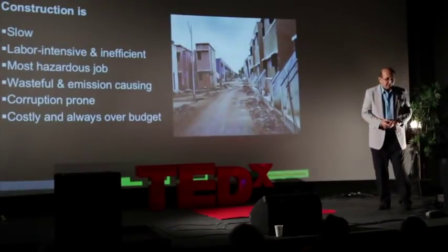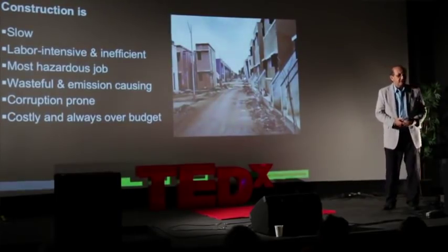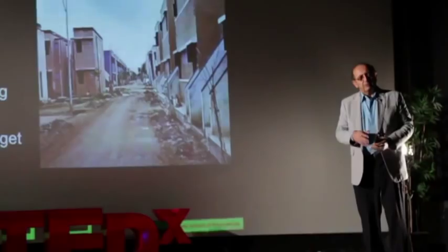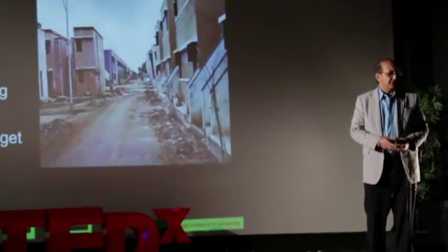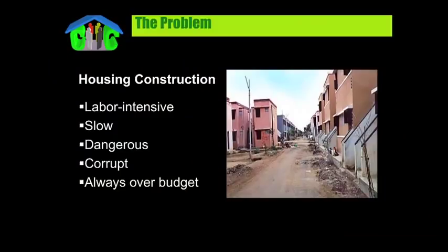Naturally, governments are after a solution. They are after finding ways to change the situation. However, what they are facing is a problem of conventional construction, the current construction methods that we employ. They are generally slow, labor intensive, and inefficient.